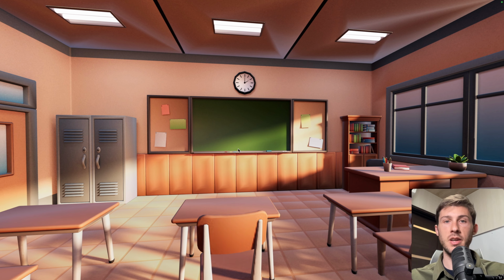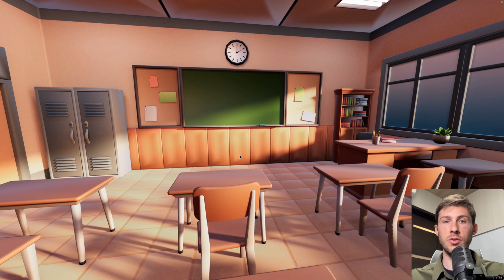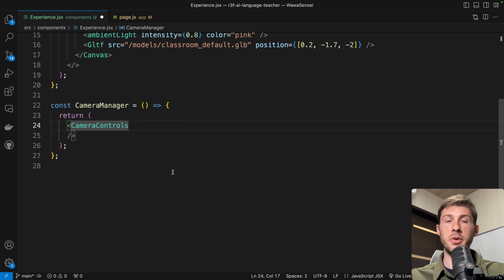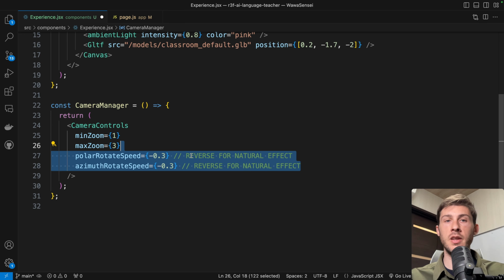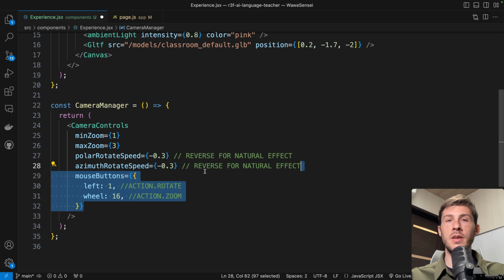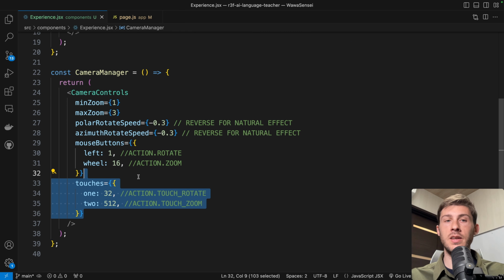But we want to define how much our user can zoom in, zoom out, and what they can do. On our camera control, we add a minimum zoom and a maximum zoom. So we limit how much our users can zoom. Then we set the rotate speed to a negative value, so we have the real feeling that we are moving the camera. Then we define the action for mouse button. So left one will be to rotate the camera and the wheel will be used to zoom. Then touches, we will also be able to rotate and zoom.